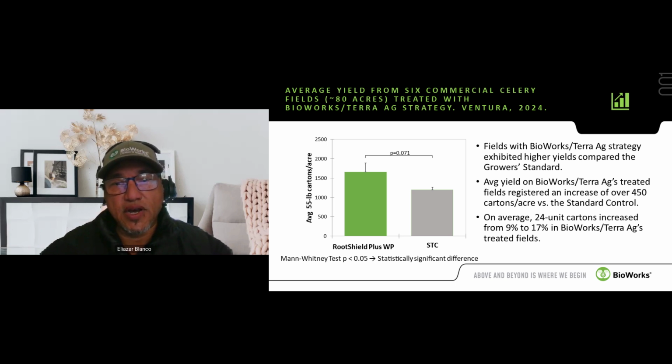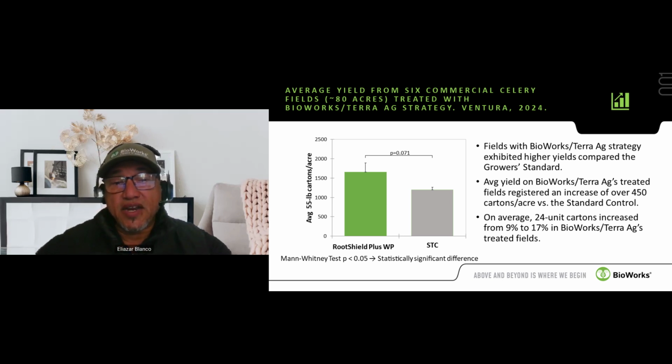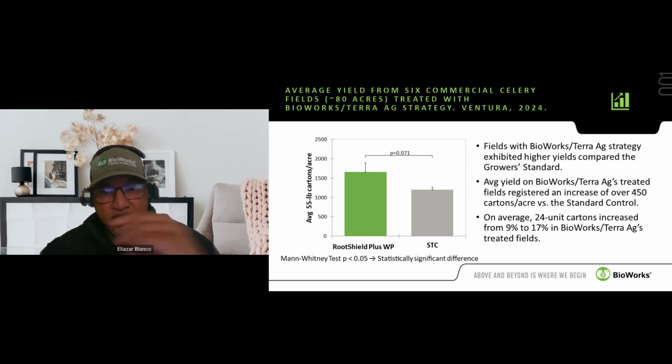In this case, we implemented it in 6 fields in particular, 6 commercial fields, all of them under commercial production. And as you can see on the left side graph over there, we were able again to improve the level of production that the grower was able to obtain on those commercial fields by implementing our strategy versus the standard control. In this case, we obtained on average 450 cartons per acre versus the standard control. In some cases, even more than that, if you see the variation that we included over there in our graph.